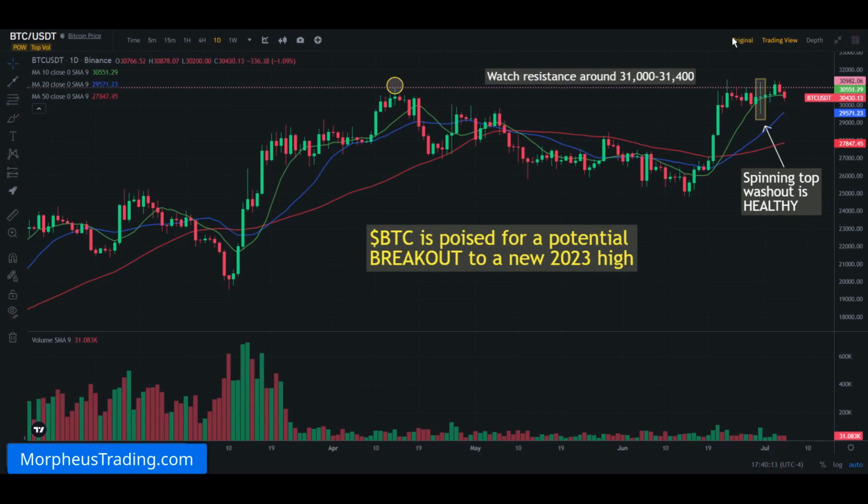Why is that a good thing for the market? Well, it absorbs overhead supply, so that when the bulls return and the price starts to move back up, it does not require as much buying pressure for the price to rally back up to a new swing high. Now, that day, we actually did stop out of our position in the Morpheus Crypto portfolio, but we stopped out with a profit of nearly 3% on the trade from our previous breakout entry point because we had trailed the stop higher. And we are monitoring Bitcoin for a potential re-entry depending on the price action.